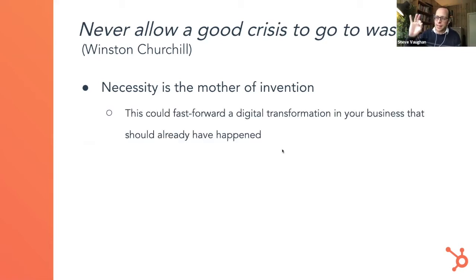And so this is the key point. I want you to just look at the screen carefully and take this point home, if nothing else today. The COVID-19 crisis could fast forward a digital transformation in your business that should already have happened. Some of you should have been doing stuff online and remotely. Some of you should have been adopting more inbound or other tech tools already.